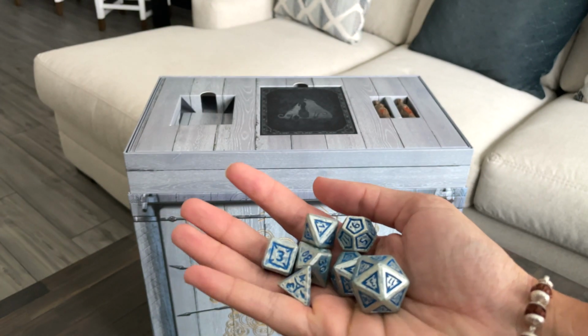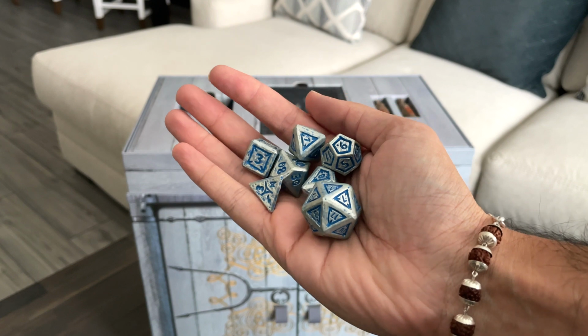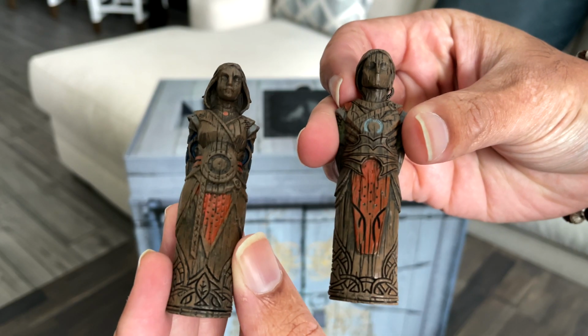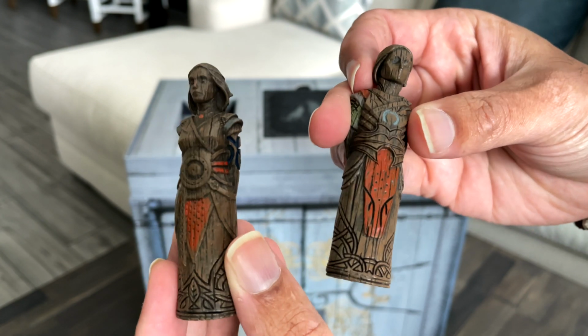Now in the Jotnar edition, these dice come in a metallic texture, versus the collector's edition, where these dice come in a wood texture. Next, we have a pair of 2-inch carved statues representing the Vanir twins, similar to the Brock and Sindri statues from the 2018 God of War Collector's Edition.